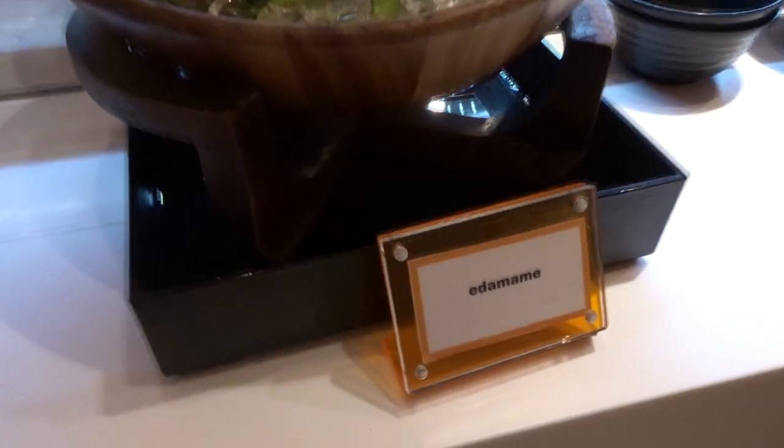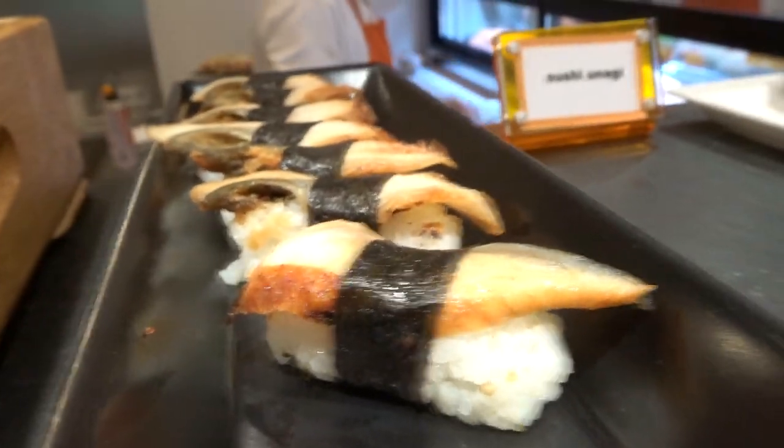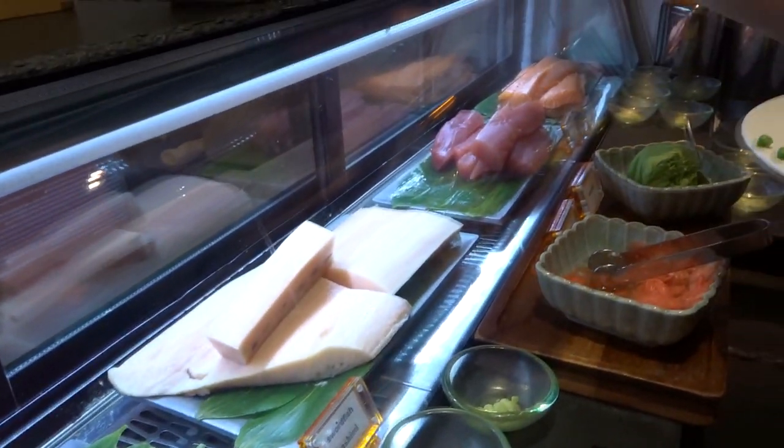Oh, they have more Japanese food here. Edamame. Some sushis. And soft shell crab. Oh my, my favorite type of sushi. Oh, unagi sushi, my favorite. Some soba noodles and soba sauce. If I'm not wrong, this is miso soup. Oops. Some ginger. Oh, they have fresh sliced sashimi too. Good.